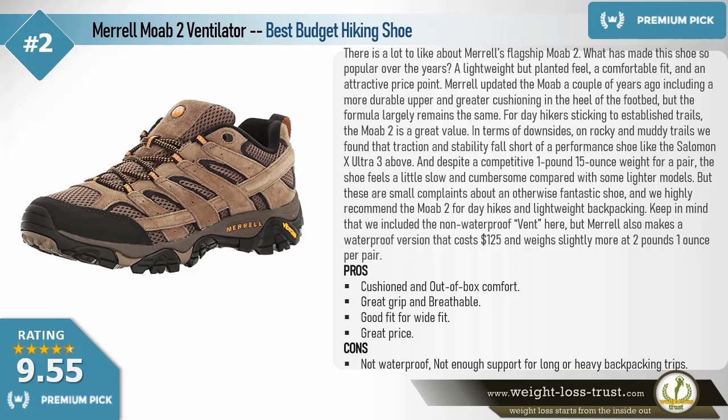For day hikers sticking to established trails, the Moab 2 is a great value. In terms of downsides, on rocky and muddy trails, we found that traction and stability fall short of a performance shoe like the Salomon X Ultra 3 above. And, despite a competitive 1 pound 15 ounce weight for a pair, the shoe feels a little slow and cumbersome compared with some lighter models.